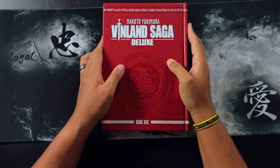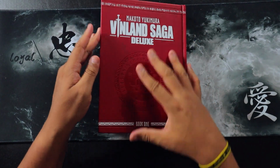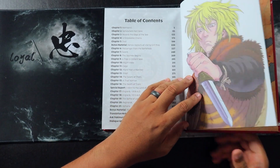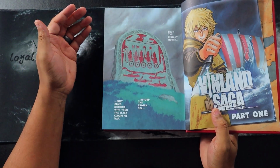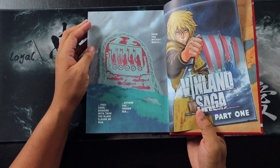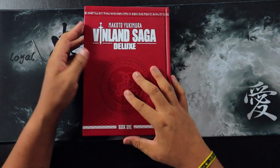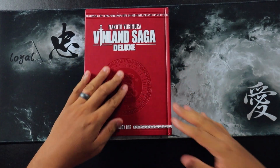That's the thing I really like about most deluxe editions, is that they just feel quality. And then you have the map here, and then you have this color, like it's just additional content. I think they know what they're doing. I'm trying to make sure I get this right for y'all, but I feel as though the publishers just know what they're doing, and they know how they want to capture people. They know what brings people in.